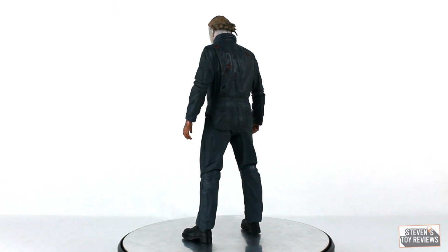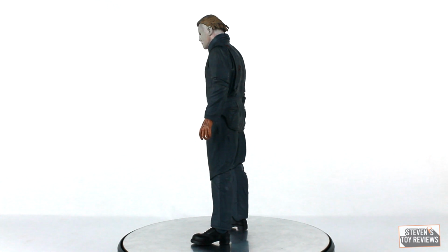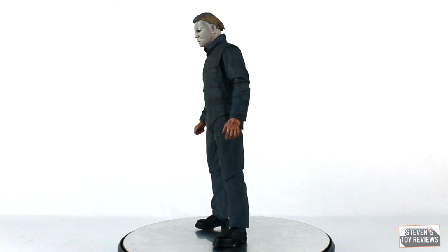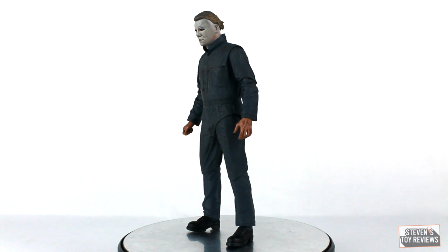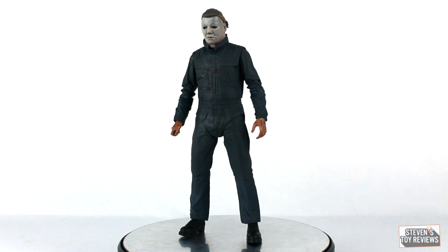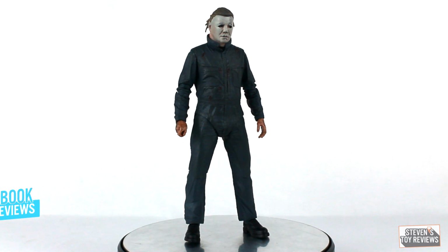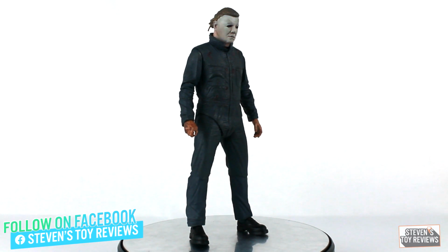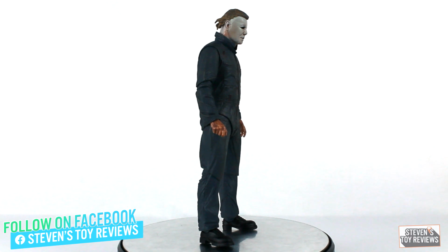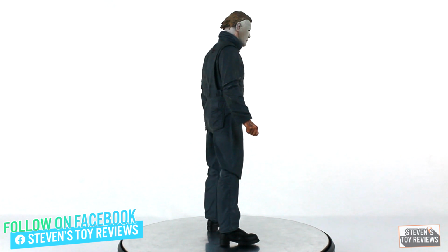Now, something to really keep in mind here is back when this figure released, it was all around the same time that NECA was doing their 2018 Michael Myers, Roy Burns, and of course this one. So a lot of folks were speculating that they were just going to go ahead and reuse the same body sculpt for all of them, but lo and behold, they're different. Well, at least for the most part. I mean, I don't have them all side by side, and I don't have Roy Burns, so hey, you know what? They do look different enough to their respective movie appearances, so they're all unique and individual, which is good for NECA. They really do like to reuse their parts.